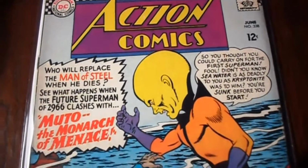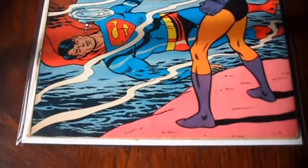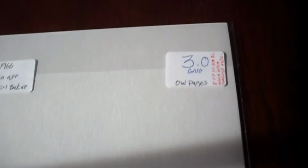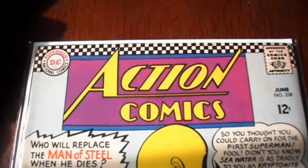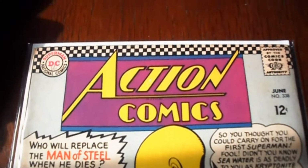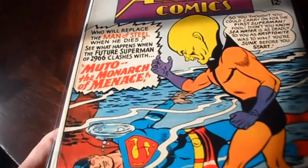That's not 338. So that was 339, right? Yeah. Okay, so this is the one before it. It's another Mxyzptlk. I've got this in a 3 and that's a Supergirl backup story. And I've written inch rip on top, back cover stain from removed tape. So on the back cover, someone's tried to tape up a rip, which is never a good idea, and then it's been removed. It might have fallen off when I got it, I can't remember. Anyway, I'm okay with that.